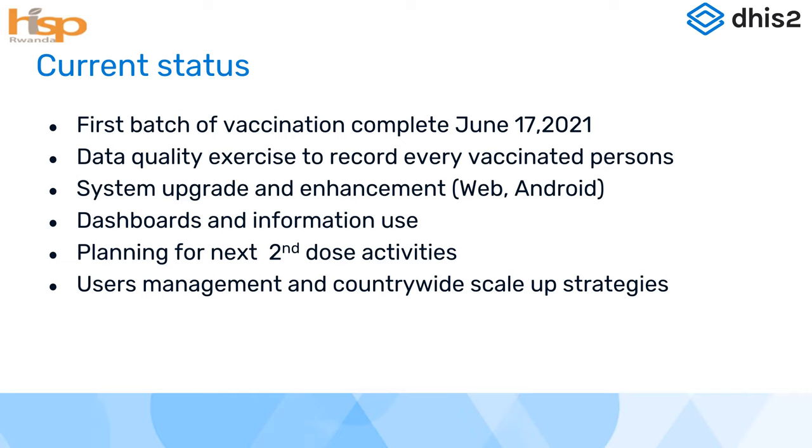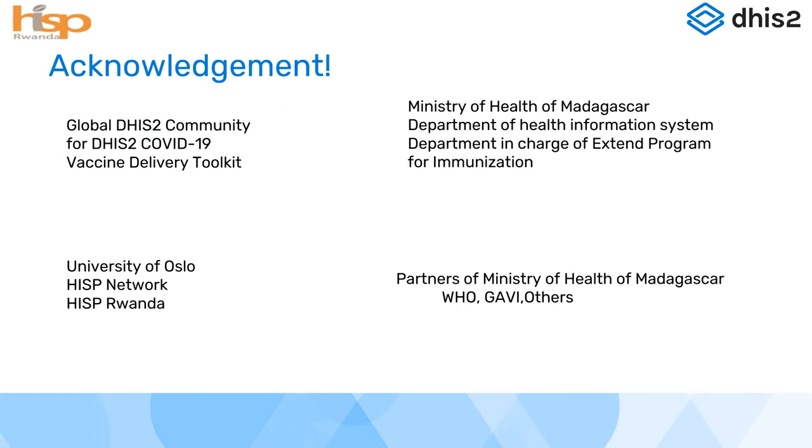Yes, please. So at the current status, we have completed the first batch of vaccination this June. And of course, the country is now busy trying to make sure that every case recorded on paper is directly captured in the system, and every case that is not synced with the central server is synced, to make sure that data quality issues are addressed. And also try to see how we can improve the ISO management as we are aiming for a wider vaccination campaign. So that's what I have to share with you.